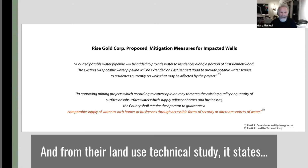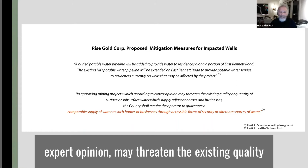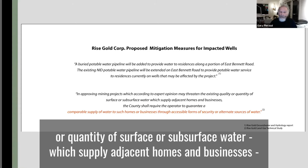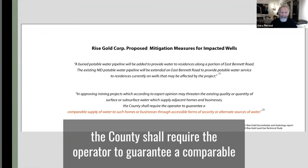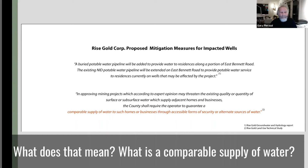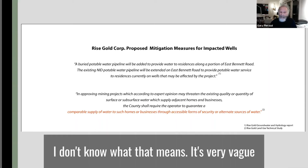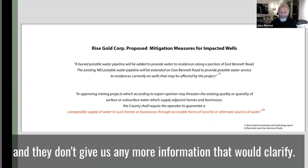And from their land use technical study, it states, in approving mine projects which, according to expert opinion, may threaten the existing quality or quantity of surface or subsurface water which supply adjacent homes and businesses, the county shall require the operator to guarantee a comparable supply of water to such homes or businesses through accessible forms of security or alternative sources of water. What does that mean? What is a comparable supply of water? They don't say. What is an accessible form of security? I don't know what that means. It's very vague and they don't give us any more information that would clarify it.